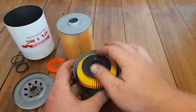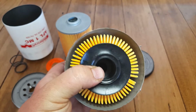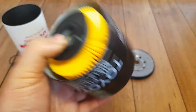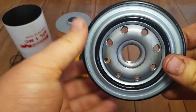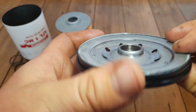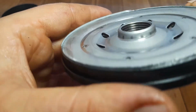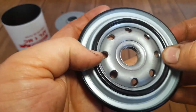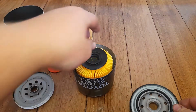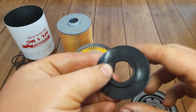So, it's a little bit small for the can. I wonder why that is so. But in terms of base plate, there's a lot of weight in that. It's very nice. See, we've got 5 threads down there which look nicely cut. There's no issues there. Our anti-drain back valve, it's a rubber.